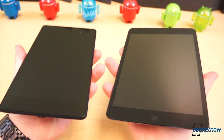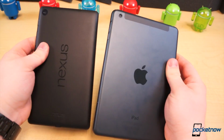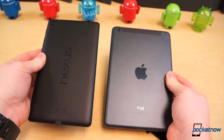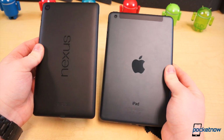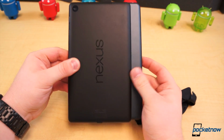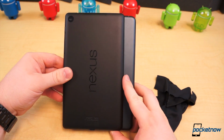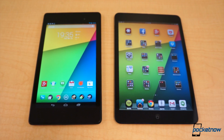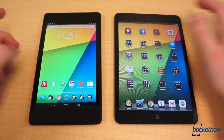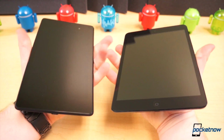Size, for example. The iPad mini features a 7.9-inch display, thus it's physically larger than the 7-inch Nexus 7. Both tablets measure 200mm tall, but the iPad mini is 1.5mm thinner, and the Nexus 7 is 20.7mm narrower and 18 grams lighter than the Wi-Fi model iPad. While the difference might initially seem quite small, it's rather noticeable when you're using and stowing the devices. The Nexus 7 is much easier to palm.